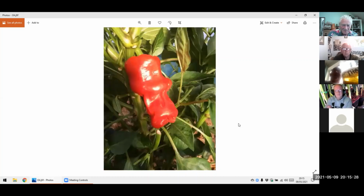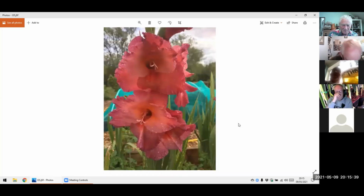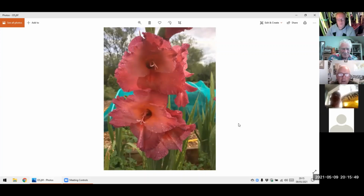Next picture, Mick. And that's the penis chili, what it grew into. And I'm growing some this year. Peach pepper, right? Yeah, they call it a penis chili pepper. And that's the one Mick's after off my plot. He's after that gladioli. I grew it wild from one bulb, and it's got deeper every year in colour. I've got some cornlets growing this year off that.